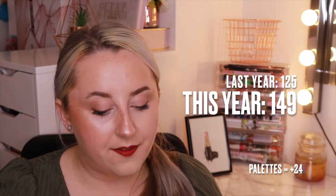Normal eyeshadow palettes, so like 10 pans onwards, 88. Don't shout. And face palettes, so even if it's just a couple of shades, usually if it's more than one formula in it, so say blush and highlight or bronze and blush or things like that, then 15. So last year we had a total of 125 and this year a total of 149, which I don't think is that bad. It's only a little bit of a jump up.